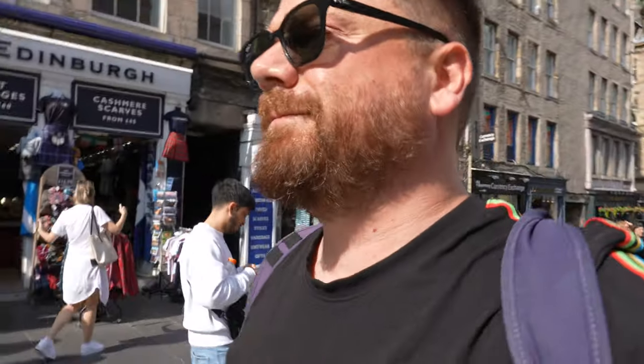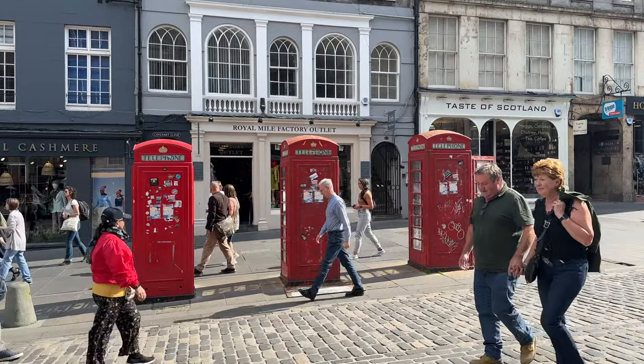Square where all the cobbles are is where people do street performances, especially during the festival time. It's right up here behind me. We are getting a really good summer in Scotland this year. It is absolutely magic. I'm roasting.